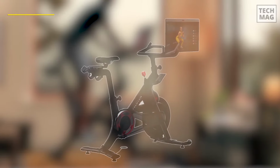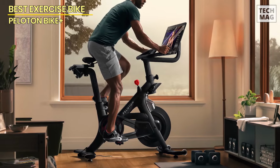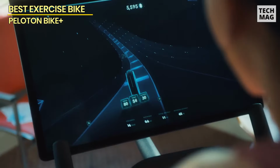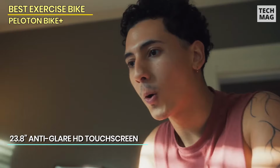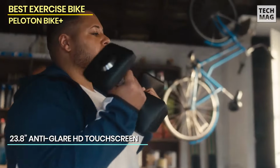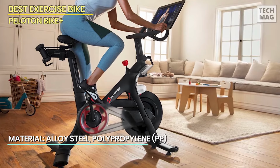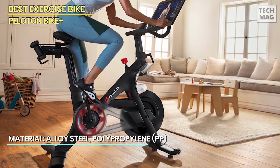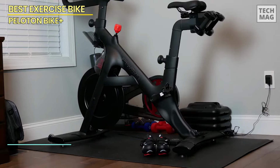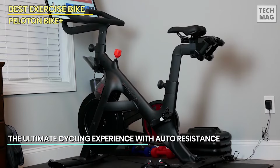Next, let's talk about the Peloton indoor exercise bikes, which include the original Peloton bike and the upgraded Bike Plus. These bikes have revolutionized home fitness with their sleek design, interactive features, and top-notch performance. The original Peloton bike is equipped with a 21.5-inch HD touchscreen, allowing you to stream live and on-demand classes from the comfort of your home. It offers a smooth and quiet ride with a near-silent belt drive and magnetic resistance. The bike also features adjustable handlebars and a comfortable saddle, ensuring a perfect fit for all users.